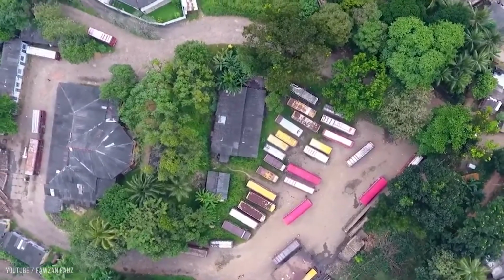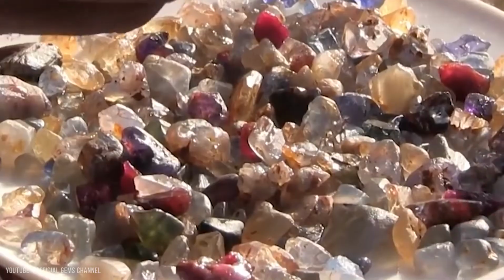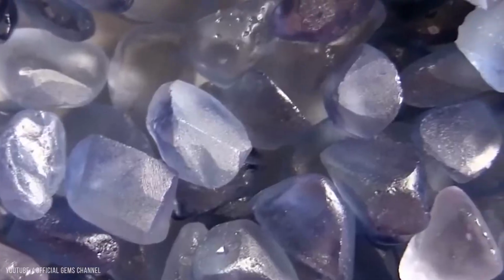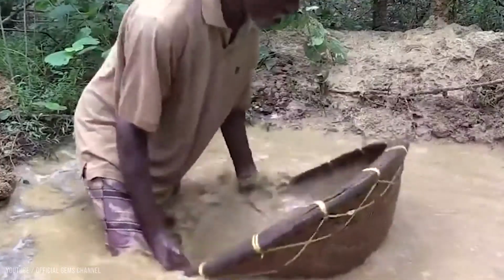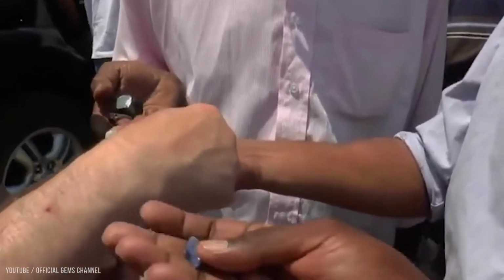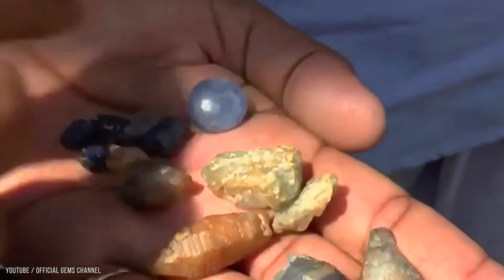But it's not just Ratnapura that boasts all these expensive and rare gems. Sri Lanka as a whole is world-renowned for its jewelry exports, shipping out more precious gems than anyone else globally. In 2020, they earned $500 million through these exports. If you're looking for gems, you may want to look at flights to Sri Lanka.